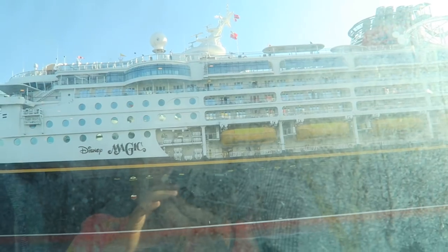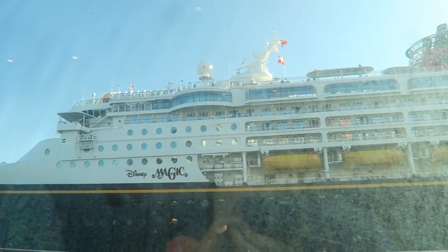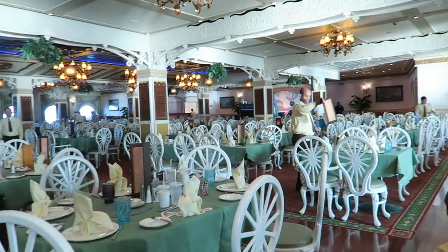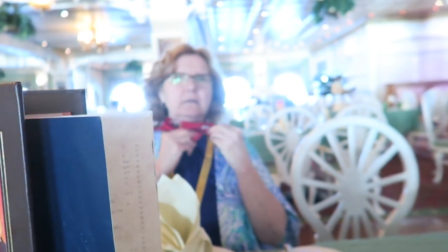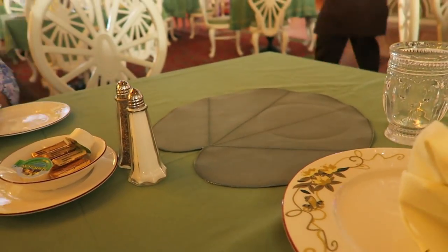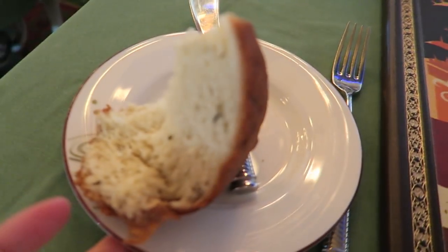We are heading to dinner. It's called Tiana's Place. We're moving. I was going to say either the buildings are moving that are on the shore or we are moving. We are moving. Hey, oh my gosh, this is so pretty. Welcome everybody. Look at how cute this is. Sherry's given up on Pirate Night already. Look at the little lily pad. How cute is that? And we have the best spots in the house. We got some bread. Okay, so I also wanted to show, they gave us these little beads.